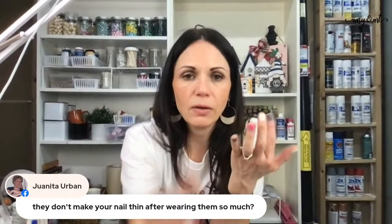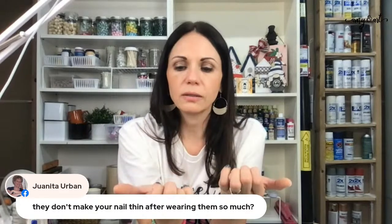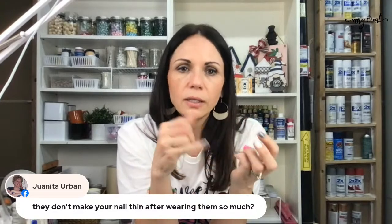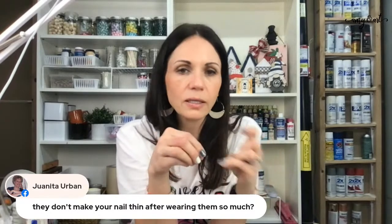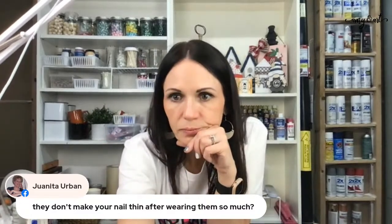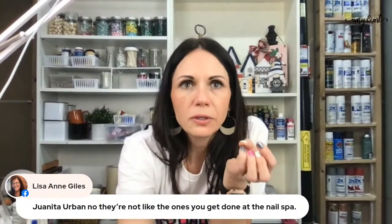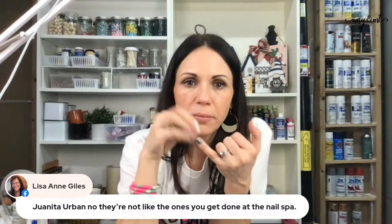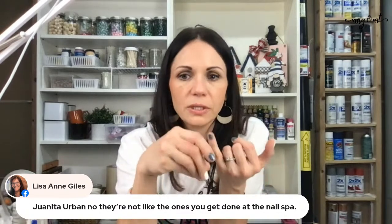But besides that, I could take this off and I could paint them. Between nails, you need to do your cuticles and all of that stuff. But they give you a little cuticle stick, and with some cuticle oil, your nails clean up just fine. Lisa says they're not like the ones you get done at the spa. No, my nails underneath are still strong, and my nails grow. I have to cut them back. They're not flimsy and peeling.